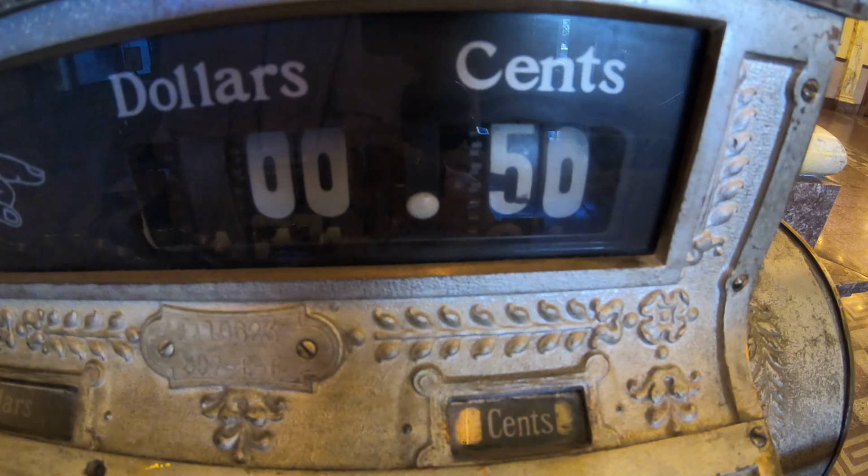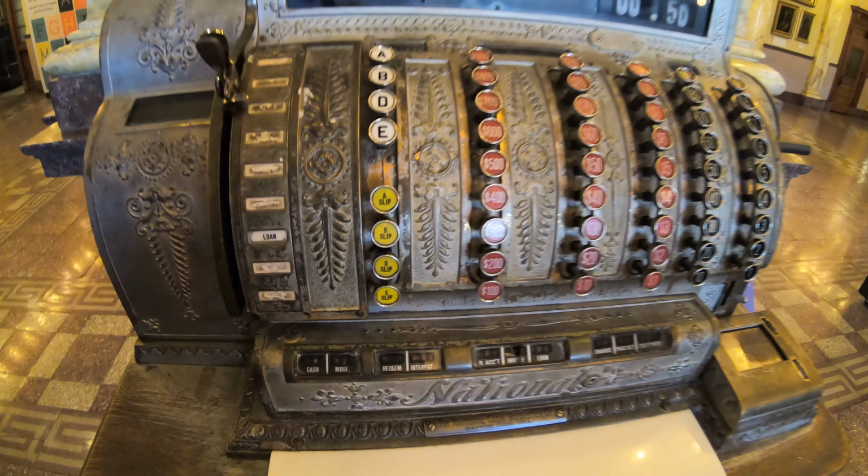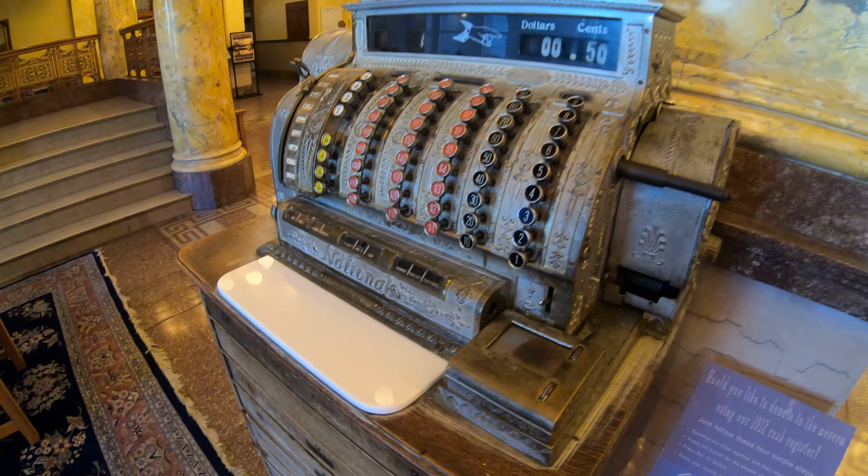And you can't make out what the other ones are, but it has dollars, your cents. There is, I put 50 cents. That's what it came up as. So it worked out pretty good. And this might have been for some kind of paper thing here on the side. I don't know, but there it is. Good old time cash register. Okay.